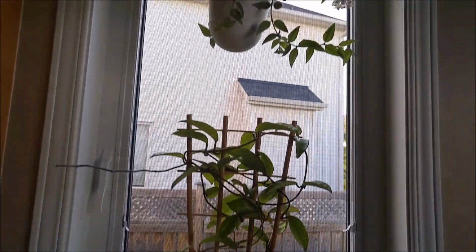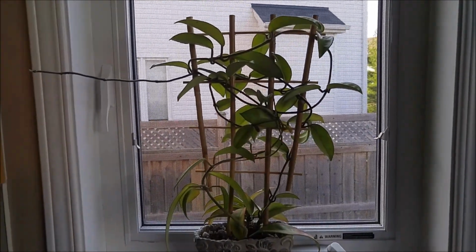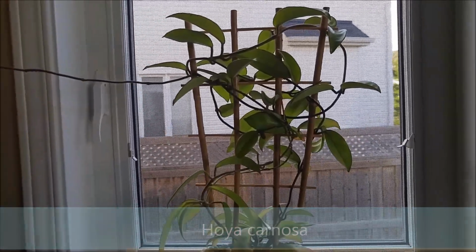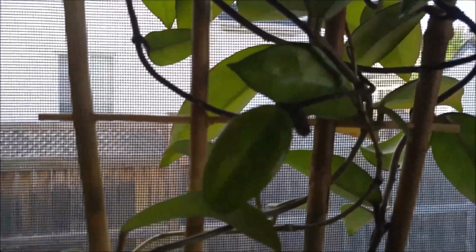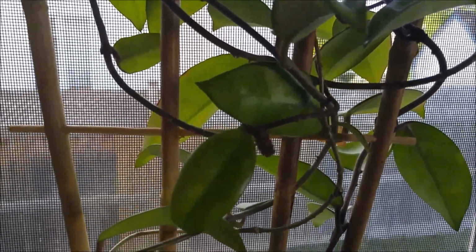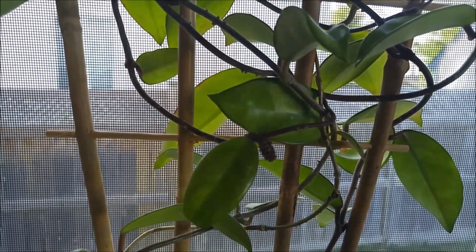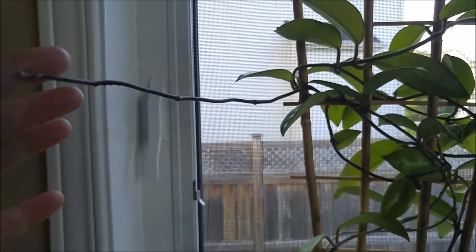And one more Hoya on the same window. See, that one is hanging, and this one is just standing. This is my Hoya carnosa. That's the first Hoya that I ever bought. And it has one peduncle that bloomed, and it bloomed already three times on it. See, the peduncle grew. And I think for this season it finished blooming, and now it produced this large vine that will fill up with leaves shortly.